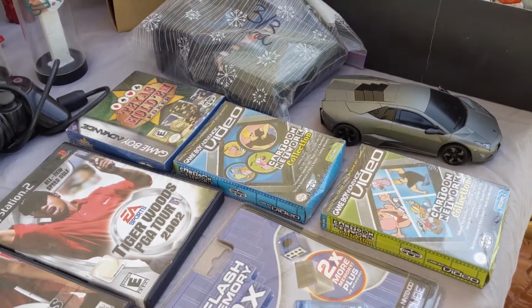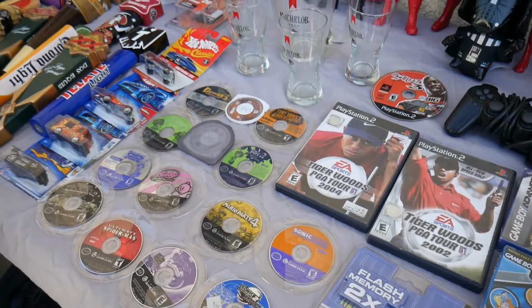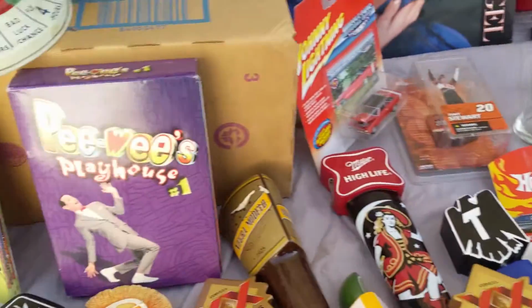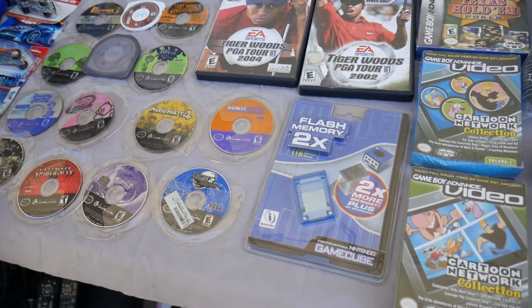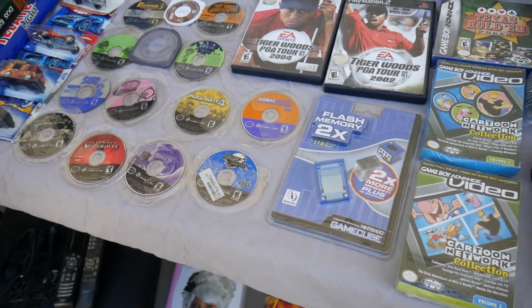And this next pile of stuff, all these video games, the brand new Hot Wheels, the 2 DVD sets, Pimp My Ride and Pee-wee's Playhouse. I got all of these 30 items at one sale for $20 for everything. Some of this stuff's just good low dollar things for my antique booth, but some of these video games may work out to be worth some money, so kind of excited to see what those turn out to be.